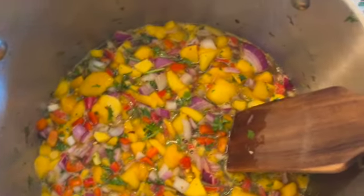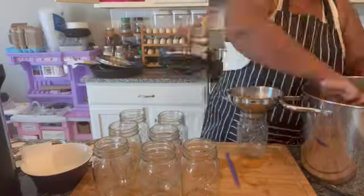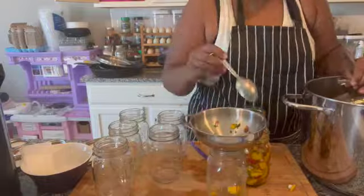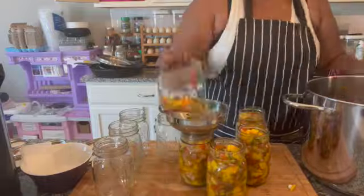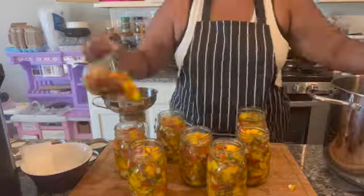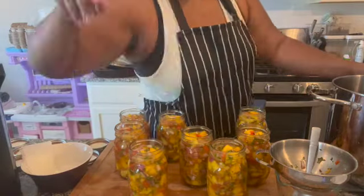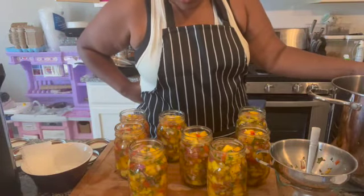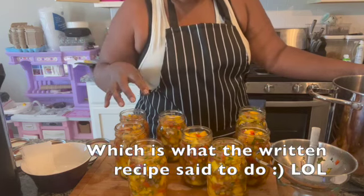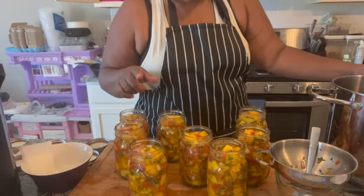Okay, it is ready to put in our clean, warm jars. I'm showing you this in fast forward because I end up making a mistake. I fill all these jars and then I have a ton left in the pot and a ton of liquid in the jars, and I get to thinking, that's not right. I should have used a slotted spoon and gotten mostly the salsa and then just topped it off with the liquid. So hang tight, I'm gonna redo that.